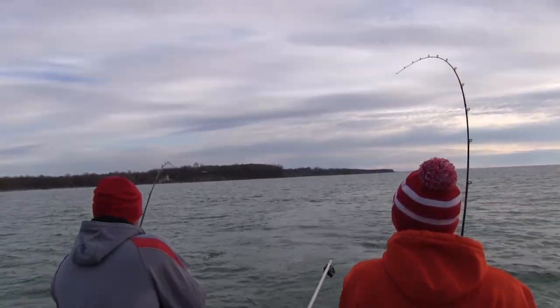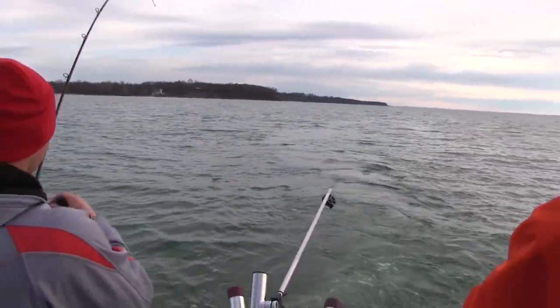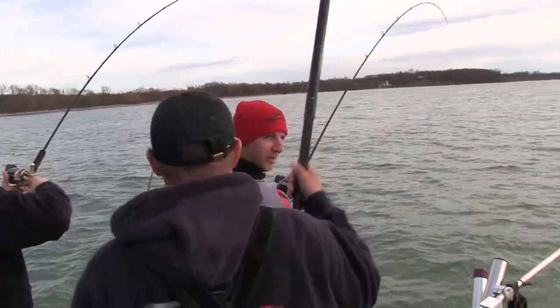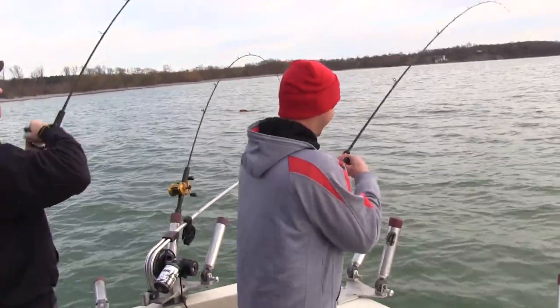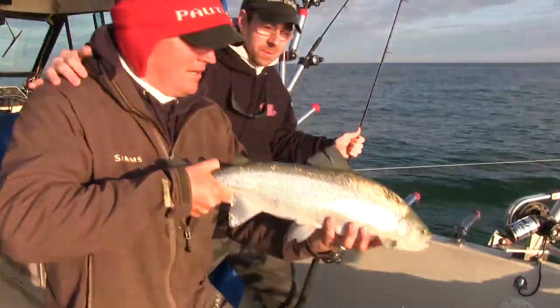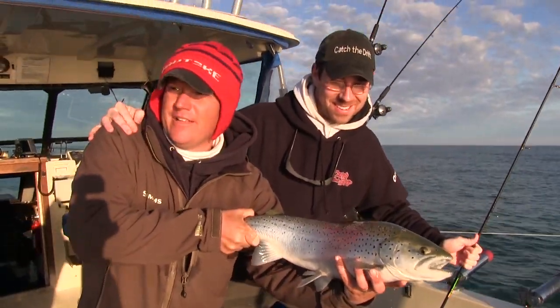Stuck on someone. All right, now we're triple. Right here. All right, we'll just reel it on in. Keep going. Finally got Chris to reel one in. Might be the biggest one of the night. Hey, I only grab the rod when it's a good one. I've learned. Lake Ontario brown trout fishing. Perfect. One after another. That's a decent fish.